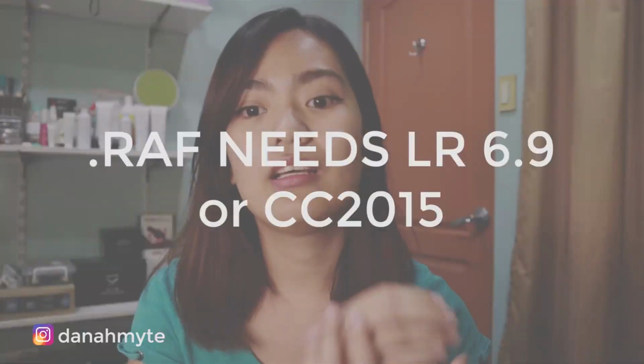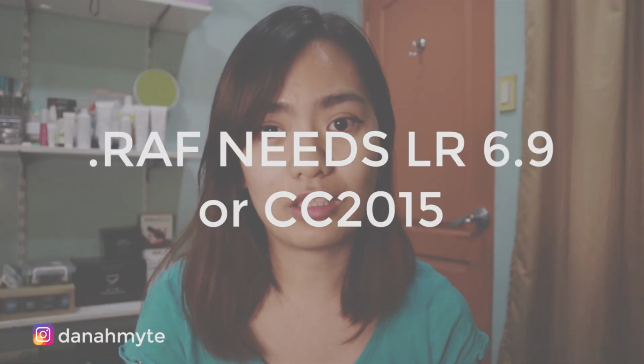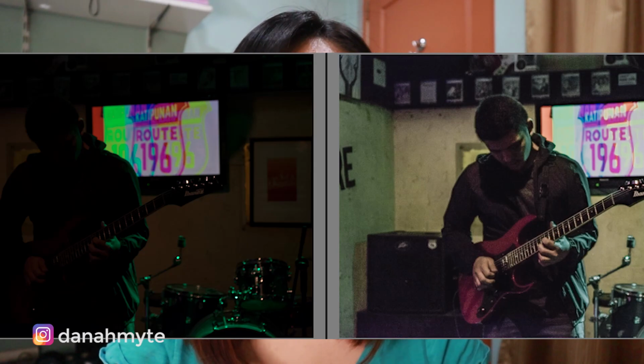You would want to consider the file format also. Make sure that whatever camera you're buying, it's better if it supports RAW, because you can tweak your images better, especially if you're into learning how to post-process images. RAW is the way to go because it offers full access to what the camera captured. JPEG is a more compressed file format, so you might not be able to pull out a lot of details from that. So you have to make sure that your camera supports that, okay?